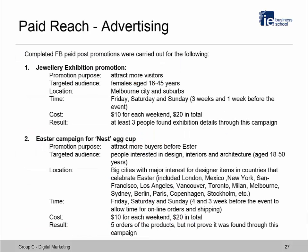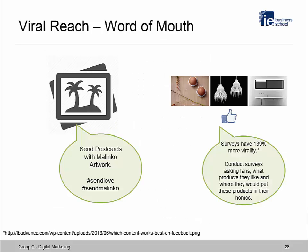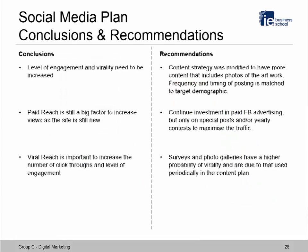Now, paid reach advertising, just to quickly take you through that, jewelry exhibition promotions and Easter campaign for Nest Egg Cup, they were run in the past and they have shown quite a good success rate. You can have a look through the detail during our discussion week, but just to highlight to you, paid reach is quite good on Facebook. Viral reach, word of mouth, those are just the ideas. It's either we'll send the postcards with Malinko designs and products either through Twitter or through Facebook, and doing some surveys, just trying to encourage the virality of the posts.